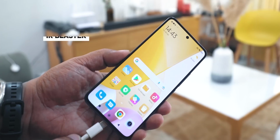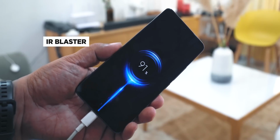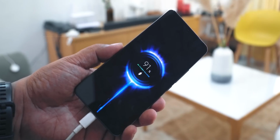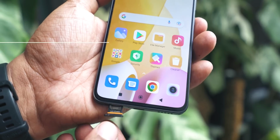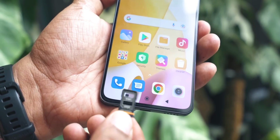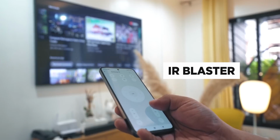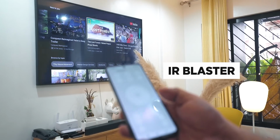The 67-watt turbocharging capability is also fast, with just under 45 minutes to get the phone from fully drained to fully charged. The rest of the connectivity options are all here: Dual SIM 5G, Wi-Fi 6, Bluetooth 5.2, NFC, and GPS. There's even this IR blaster, which is one of my favorite features as I can use it as a remote control for any appliance with an IR receiver.